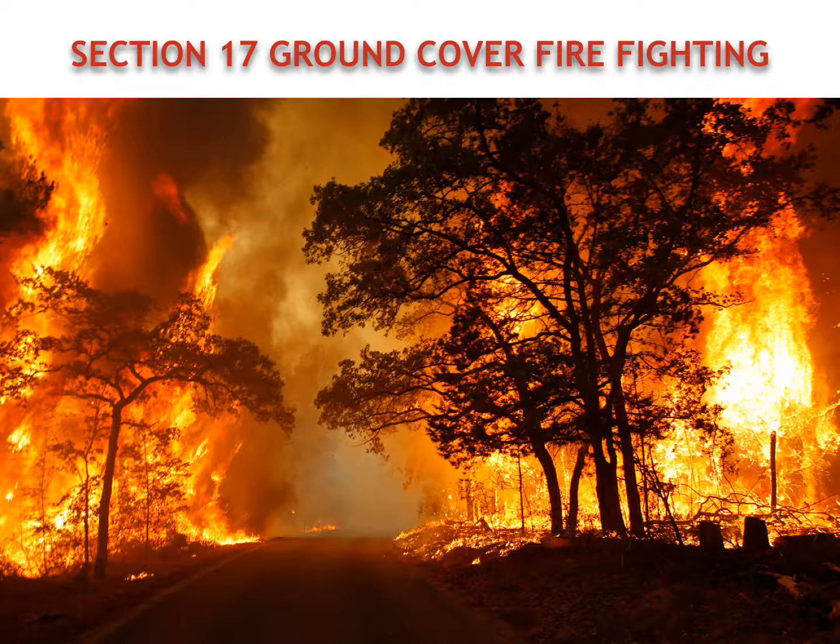The one big precursor that I want to add to wildland firefighting is I truly believe that this is the most dangerous type of firefighting that we do. It's also very prevalent in certain years. If we have a dry, hot summer, big drought conditions, and we start having a lot of wildland fires, the variety that you will run into on a wildland scene is just incredible.